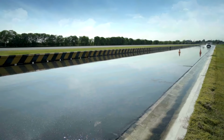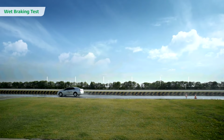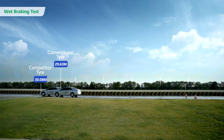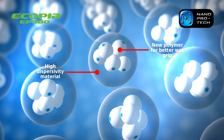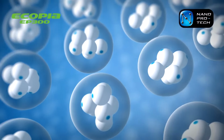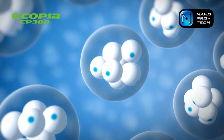Now let's take a look at the competition. At the designated spot, the drivers hit the brakes at 80 kilometers per hour. The cars with the competing tires stop the furthest, while the new EP300 comes to a rapid halt in just 28.9 meters, even on a wet road. The improved Nanopro tech compound and higher silica content help lower rolling resistance, contributing to fuel savings, alongside a new polymer which enhances wet grip for safe performance.